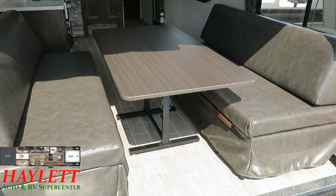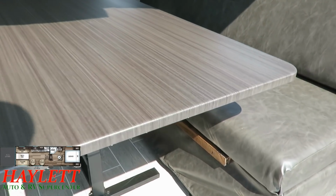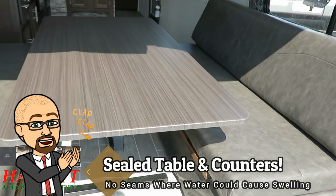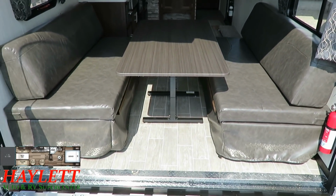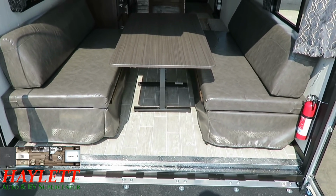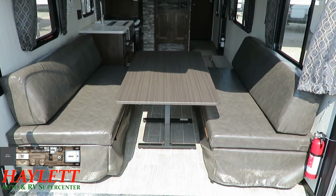Now what you'll find is whether it's this table, any of the countertops, whether it's kitchen or bathroom, it's a sealed edge pressed membrane material. So if you happen to leave that outside, if it gets a little bit wet, no big deal. It doesn't have an exposed seam where the core of it could soak up a lot of water. So, if it's just the 2 of you, like I said, maybe you only need the 1 bench.